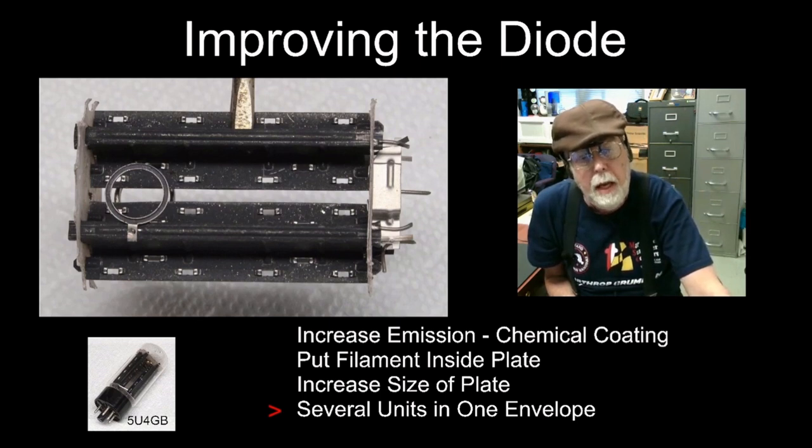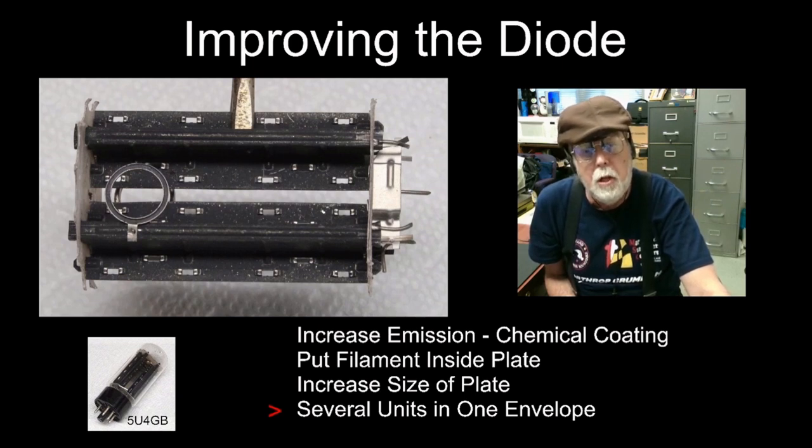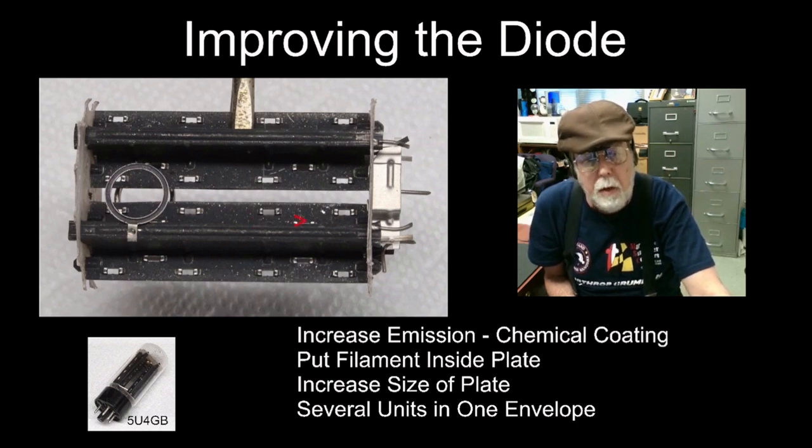It has to be able to handle heat, because when the electrons come out and smack into that plate, they generate heat. So you've got to have a way of dissipating that heat. And these places where it's stapled together here, that isn't just to hold it together. The heat is conducted to that, and then it's radiated out through the glass. So part of that is to help cool the entire thing down.